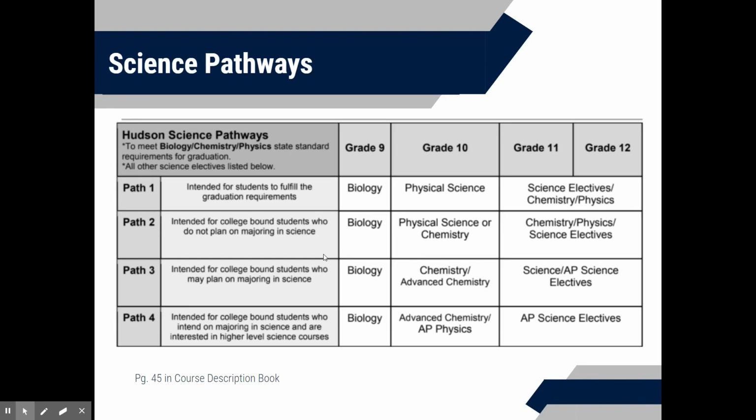Path 2, you've had bio or physical science or chemistry this year. Think about taking chem or physics next year, or again, the science electives. Path 3, you've had bio and perhaps this year chemistry and advanced chemistry. Take a look at the opposite courses, maybe physics or AP Science options or the electives.